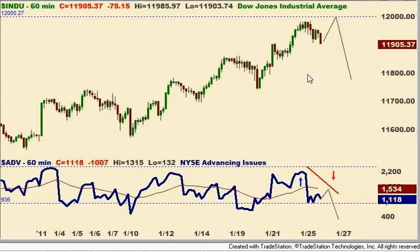Here is the Dow chart that I posted for my private clients a few days ago. At that time, I also noted that generally we could look at the 12,000 even area, but what we really needed first was a good set of bearish divergences on the advance-decline line. In this case, I'm showing the NYSE advancing issues and projecting out a possible bearish divergence before we peaked.